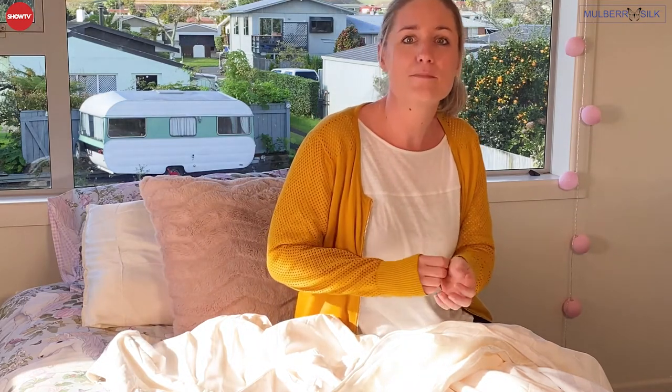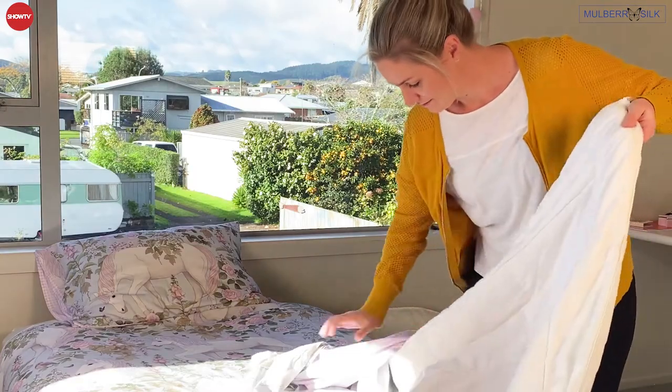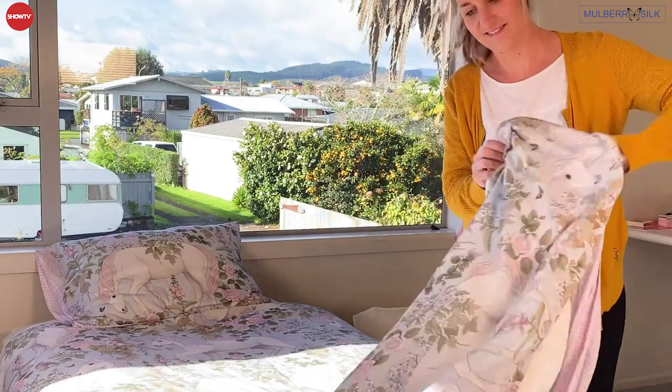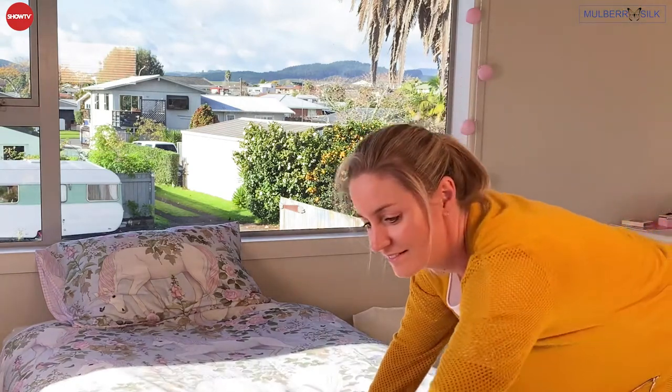Now, I'm just on my daughter's bed here, and even children, as most of you know, are not very good at regulating their body temperature. So it's amazing for kids, because they're never going to be really hot and sweaty and throwing that duvet off and on and off and on. Because with silk, you don't sweat. So you're not waking up with that hot, clammy feeling, throwing it off and throwing it back on. It regulates you and it keeps you at a comfortable temperature.